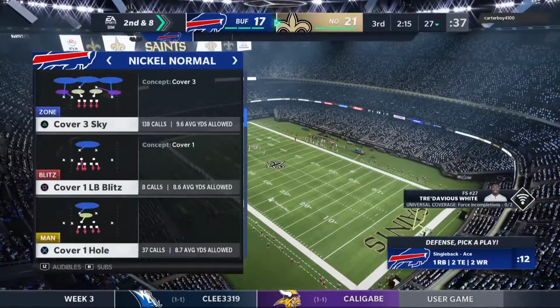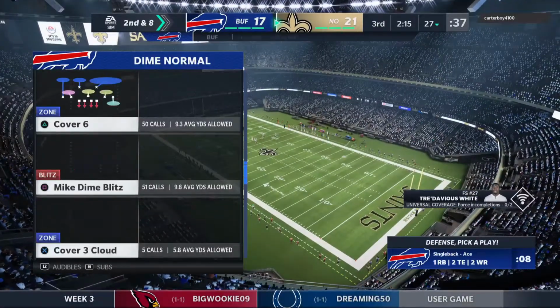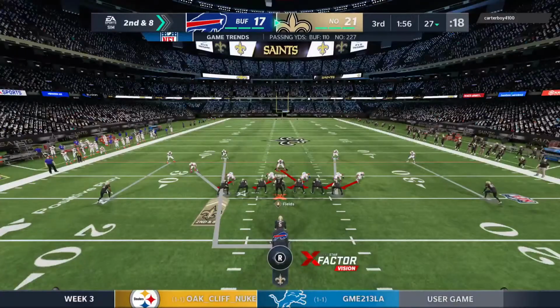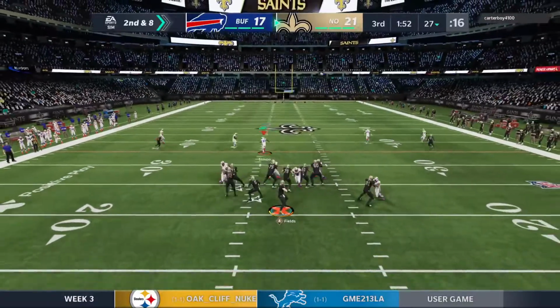It'll be second down. Well, it's time for them to be good teammates right here. What I mean by that is possess the ball for a little while. Get at least 2 first downs. Give their defense a chance to settle down a little bit after they give up a touchdown. Here's 2nd and 8.